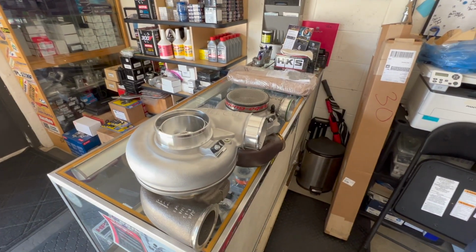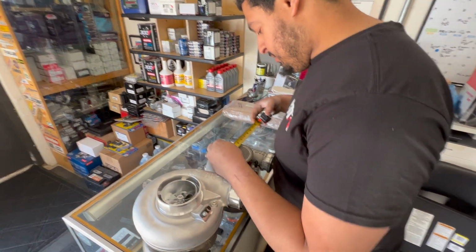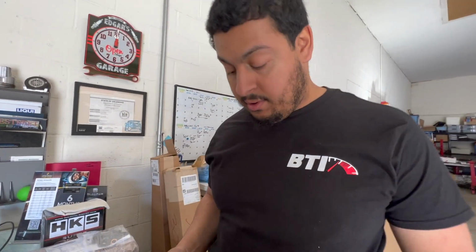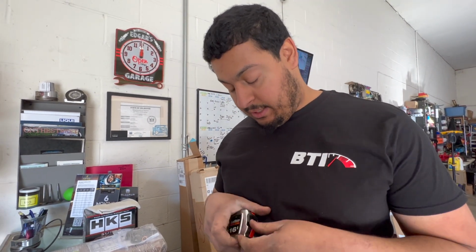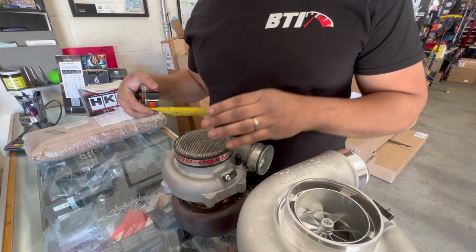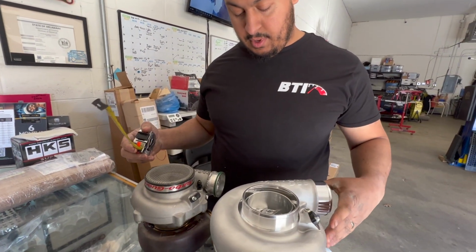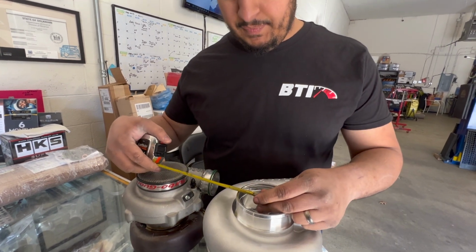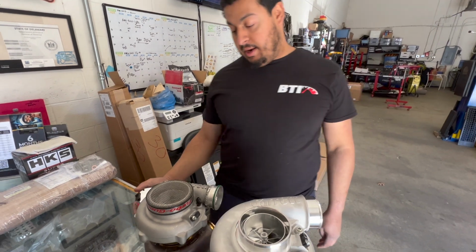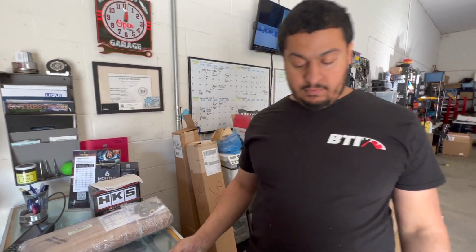You gonna do some measurings? Yeah, just want to gauge how much closer it's going to be at the valve cover. So from the center, about 3.5, assuming we're going to put it in the same direction. About 4. So it's about a half inch closer to the engine, which I believe we have plenty of room for. We had like 2 inches.